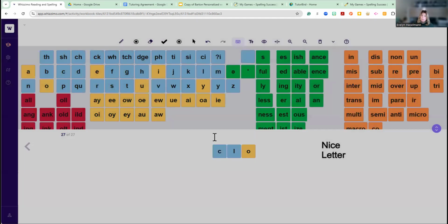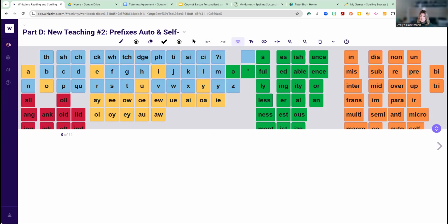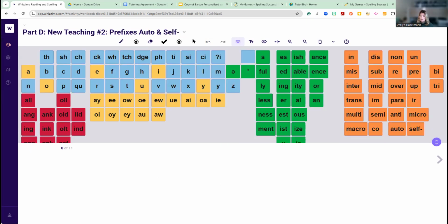Part two, we're working on a couple new prefixes. So we learned the prefix auto, meaning self. Okay, so we have auto meaning self. We might see it in a word like autopilot, autograph, something that you write yourself.